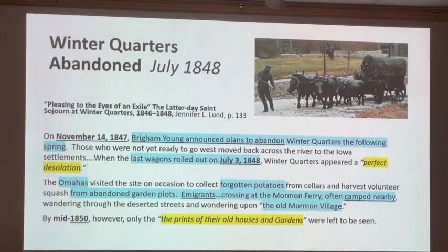By July of 1848, Winter Quarters was abandoned. It was only a two-year stint there, with approval from the federal government. And it's documented on November 14th, 1847, that Brigham mentioned them going west, and going back across the river for those who weren't ready to go west. So the last wagons left here on July 3rd, 1848, which started the rotting of sorts of the community. Here, an entire settlement was abandoned after being settled for a two-year period.